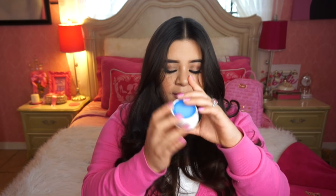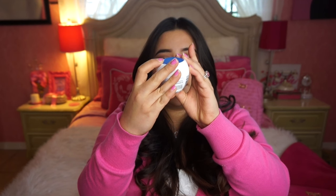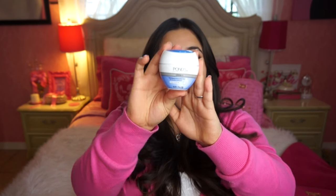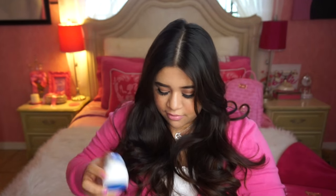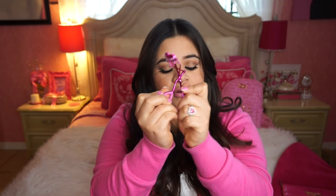And then I have this crema. This one's from Pond's. It's a lotion. I really like the Pond's moisturizing lotions. They are my favorite. And yeah, I have this travel size. I have these eyelash curlers. I've had these in my bag for a long time.